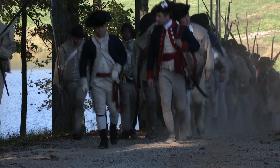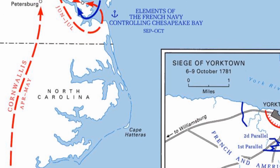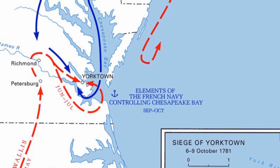This is the story about our American Revolution. British General Lord Cornwallis could not suppress the American rebellion in the South. Frustrated by losses at Kings Mountain, Cowpens, and Guilford Courthouse, Cornwallis moved his army north to Virginia in an effort to turn off the spigot of French aid that was helping fuel the American resistance.